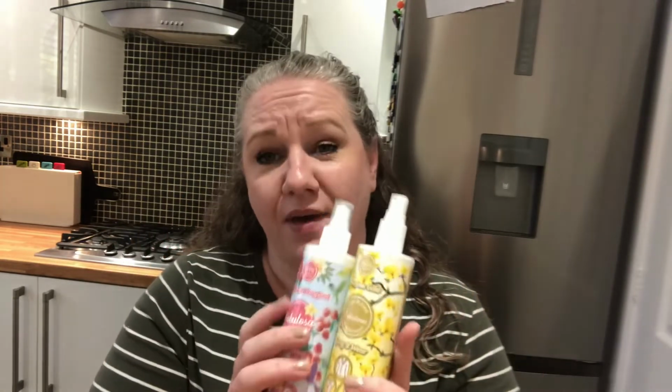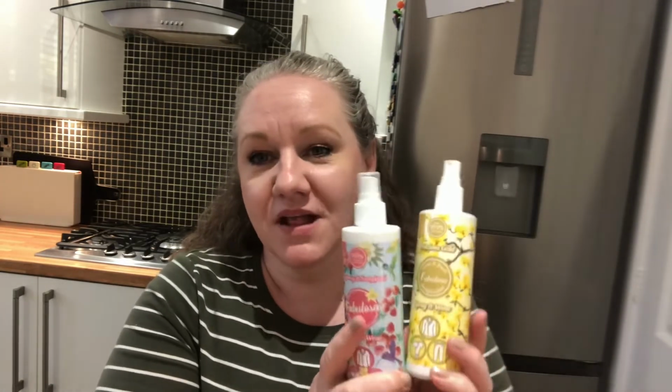So only £1. You pick them up from places like Home Bargains, B&M. I got these two from Aldi and threw them in with the weekly shopping, as I do. Yeah, my husband gets a weekly shop, so I'm always throwing stuff in. That's why I love Aldi and places like Lidl and things. They've got all these little extras you can throw in.